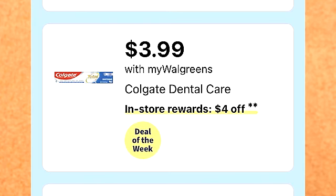There is a deal on Colgate toothpaste. Colgate toothpaste is on sale for $3.99. Upon purchasing two, you do get $4 back in register rewards. This is also the equivalent of a buy one, get one free. Both are actually really good deals.